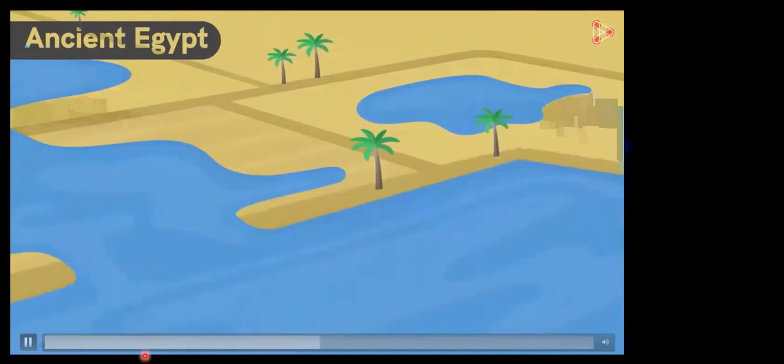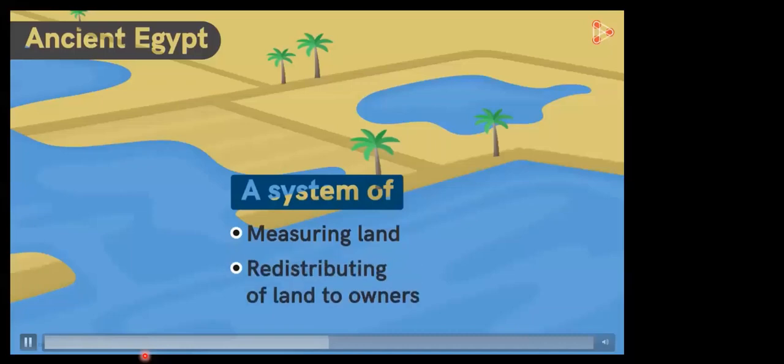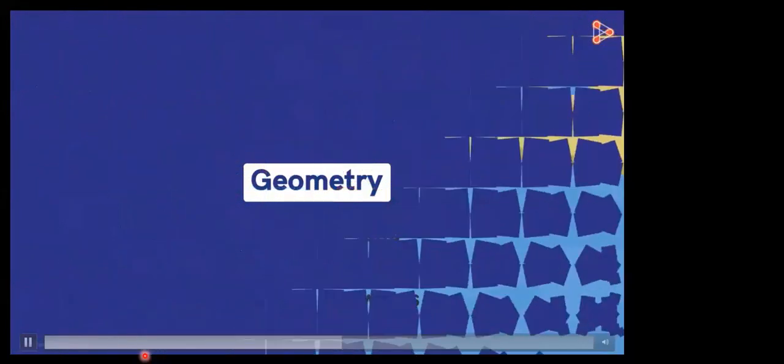As this was an annual problem, they came up with a system of measuring land and redistributing it to the respective owners after the flood. This system of measuring was one of the factors that gave birth to the word geometry, which we study today.